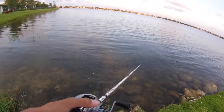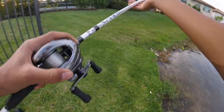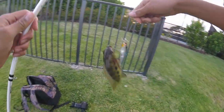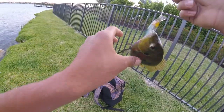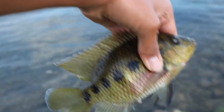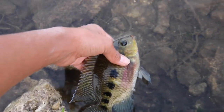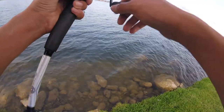What is wrong with these things? Got him. That was so sick. Oh my god, these are so aggressive. Another little tilapia. Alright guys, another tilapia on the jerkbait. Not sure if this is a male or if it's another female guarding another bed, because there's like three bed things here. So yeah, let's get a release on this little tilapia. And there she goes, or he.